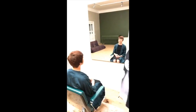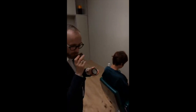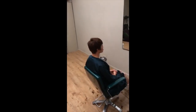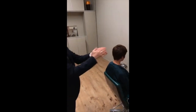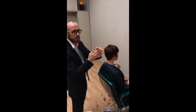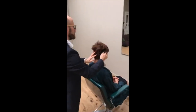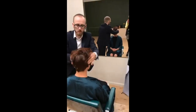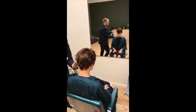So I will use a little bit of Sculpting Clay from John Masters Organics. It smells really amazing. And I will not use too much. Yeah, that much. I will heat it up in my hands. Mia is asking, no gel? No, it's like a clay, you know? It's something that has more of a matte effect. And what I'm doing now, styling-wise, is massaging the product into the hair, and at some point where I think, yeah, that's cool, I like it, I will stop.